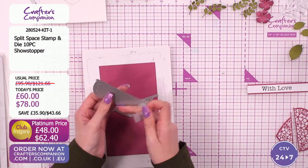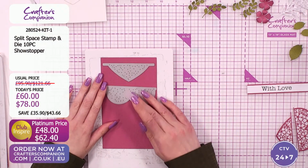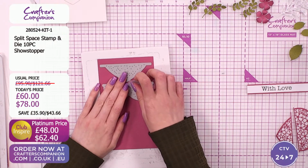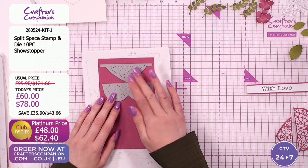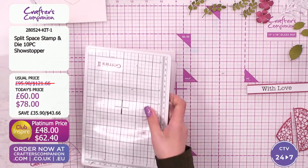There it is. Shall I cut it that way? There you go. This is for you, Terry. Terry, this is for you. Especially for you. There you go. And then we're going to run that through our die cutting machine.